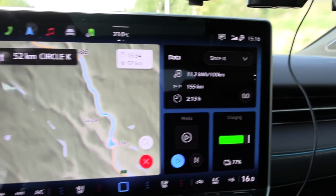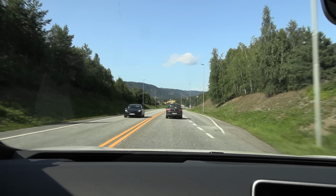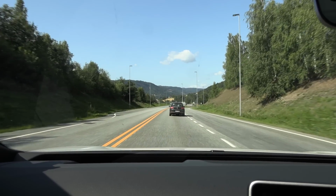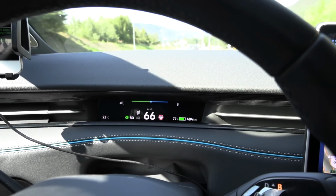Okay, well, it's nice now, but it's not going to be like this all the way, hopefully. Otherwise it's going to take all night, man. Okay, now it's speeding up, finally, going slightly faster now, almost matching the speed limit.